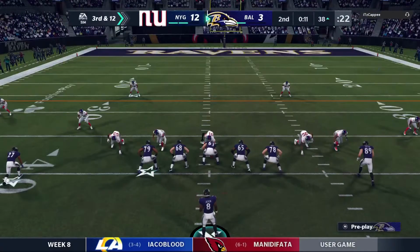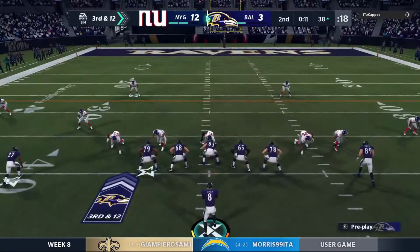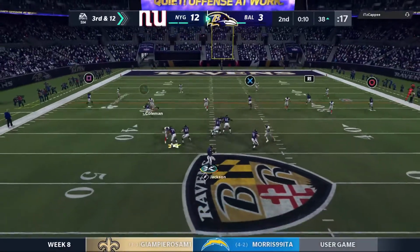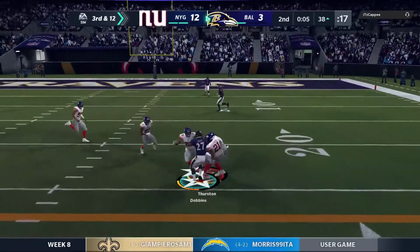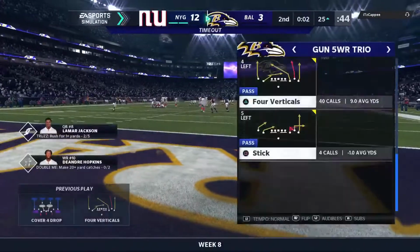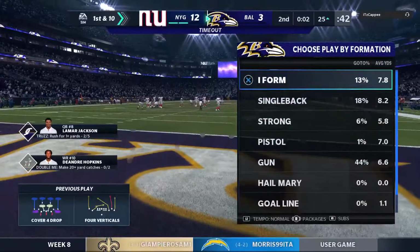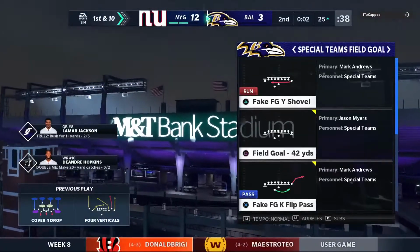An incomplete pass on that last play, and that means they'll need to come up with something here on third down. Again, Jackson. He'll find Dobbins out of the backfield. And they're able to get this one past the 30 to the 25-yard line. And we're going to get a timeout with 2 seconds remaining in the second quarter.